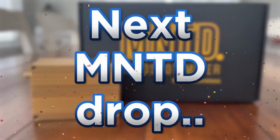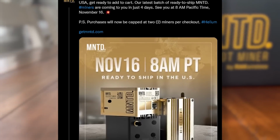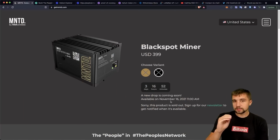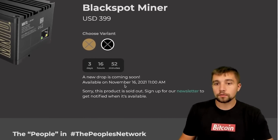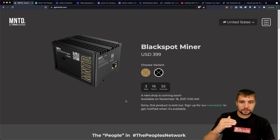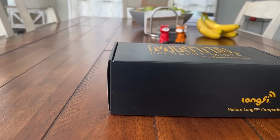The next minted drop is November 16th at 11 a.m. Eastern time, okay? And they will have more drops, and this is region specific. US 915 is the only model available right now, but they have an incoming EU 868 drop on the very close horizon, so please understand that. Please check back, use my link, and on their homepage, we'll have the latest updates on their incoming drops. There are many more drops on the way.